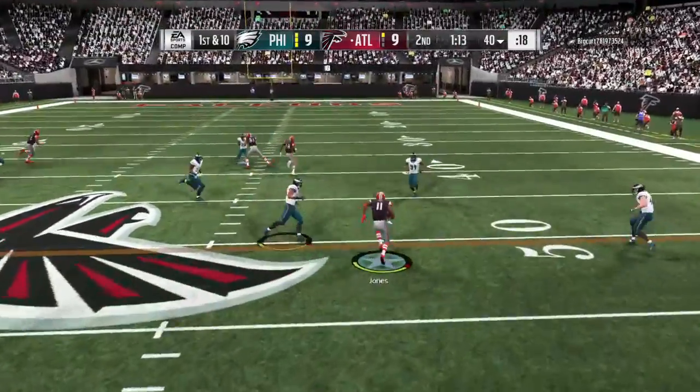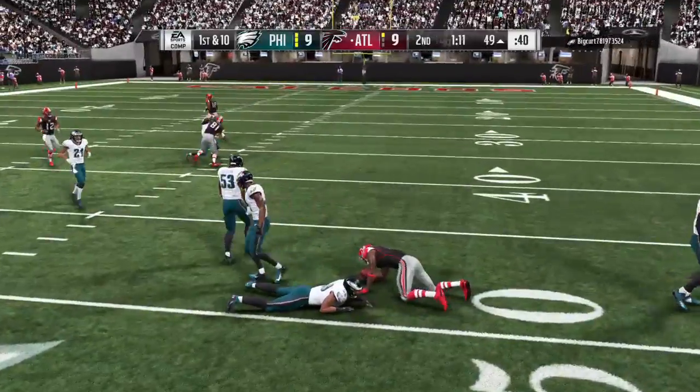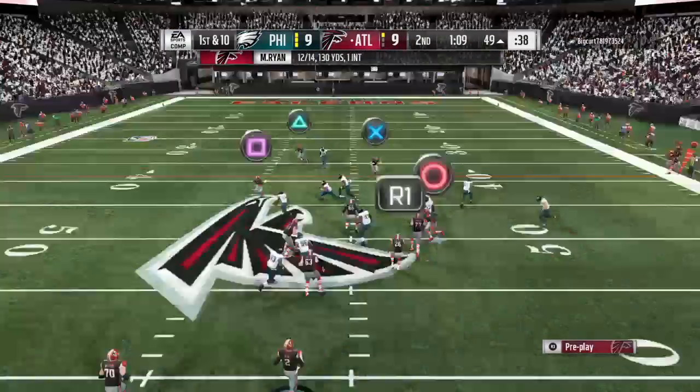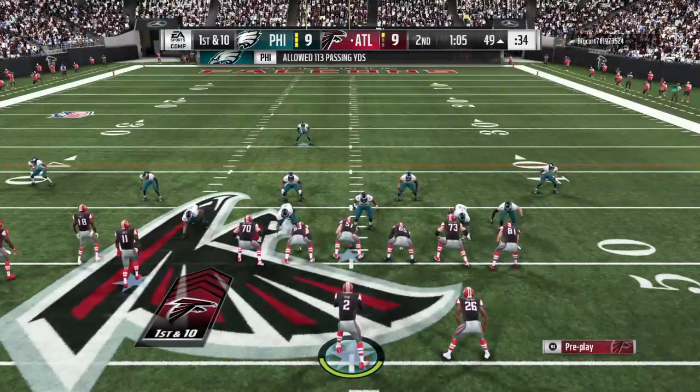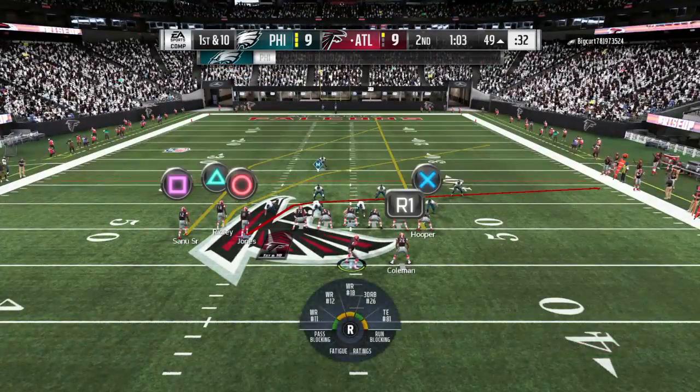Ryan. And Jones has it over the middle. And he'll be taken down, but not before he gets into enemy territory. Right off the bat, it's a first down to start the drive, 12 yards.